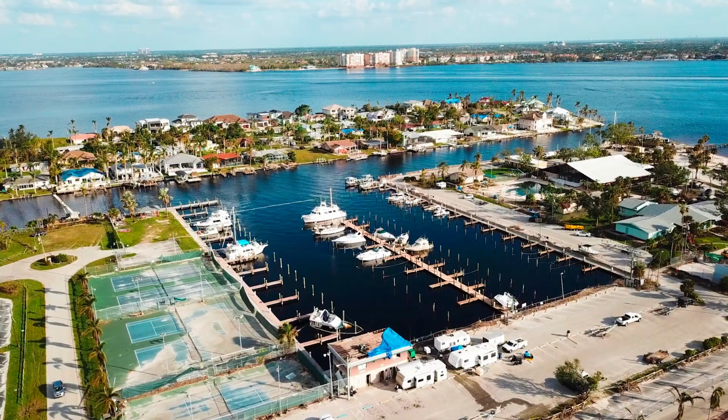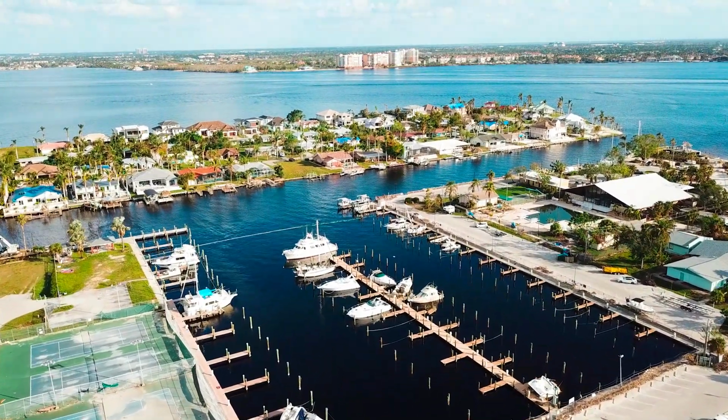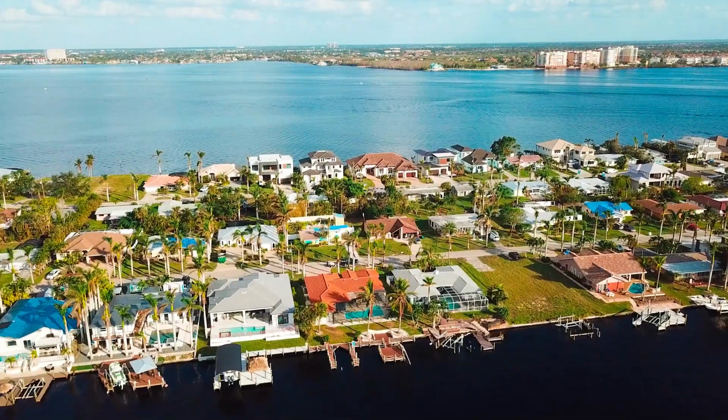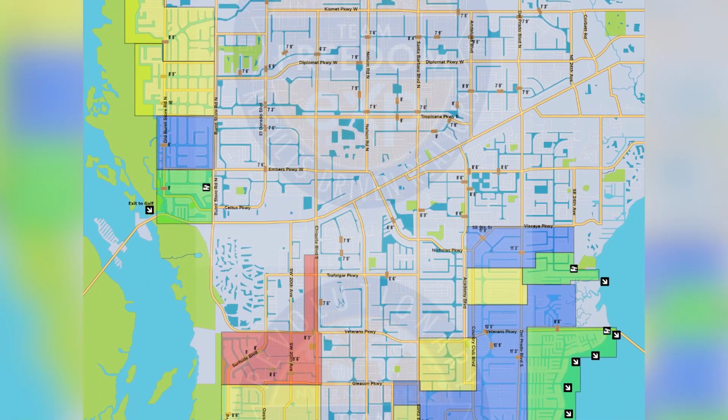Tip number 2, you need to decide before moving to Cape Coral whether you want a waterfront lot or non-waterfront lot. That choice right there definitely affects the location of your home and also the price of the home. A lot of people don't realize that Cape Coral has over 400 miles of navigable canals that you can operate boats on. It's more than anywhere else in the world, more than Venice, Italy.